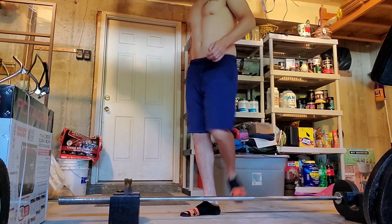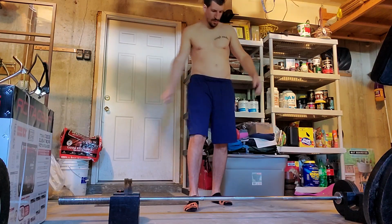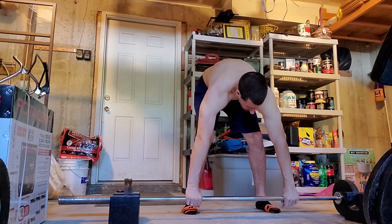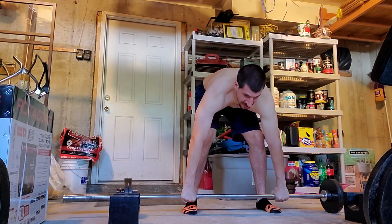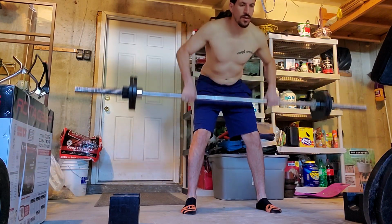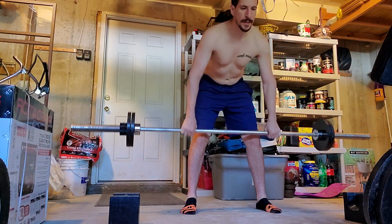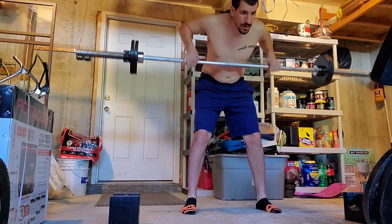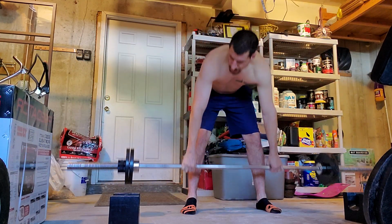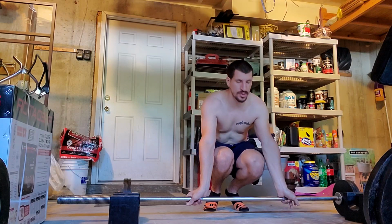So let's get into this third and fourth set. We're going to go for a rep range of 8 to 10. Palms facing in for the third set. And then for the fourth set, we'll do palms facing out.